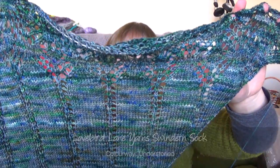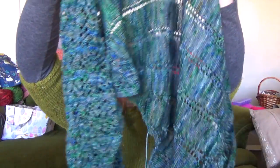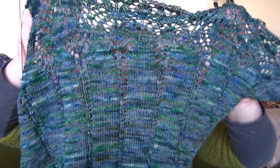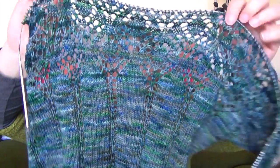So this is my yarn in this project. It is my Swindon sock base, which I'm actually really loving. It's really lovely and drapey, as you could probably see. It's nice and soft, and it takes colour really well. This is the Understoried colourway, which I've named for this project. I created this colourway for this project, and I'm onto my second ball. You can see where those two ends are there.